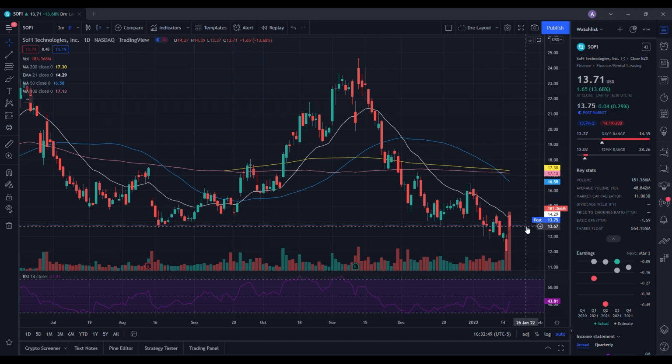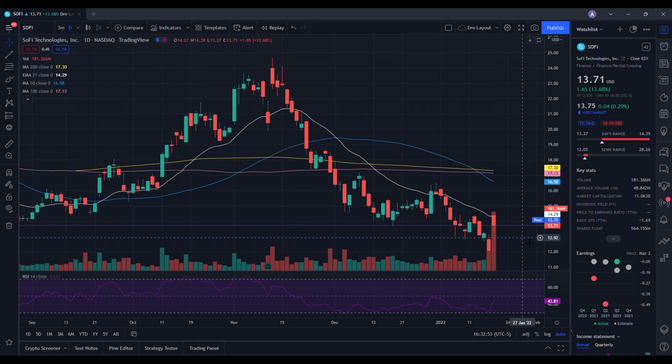Now, one of the things that we need to pay attention to is the gap to the downside. Since we did end up getting that news in after hours yesterday, you can see here we have a gap that needs to be filled right here at $13.12. So there's a strong possibility this stock will pull back sometime this week. I just want to make sure that is something that you are aware of. So let's see how it performs going into tomorrow, and let's move on to the short interest information.